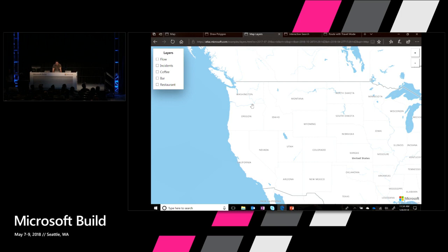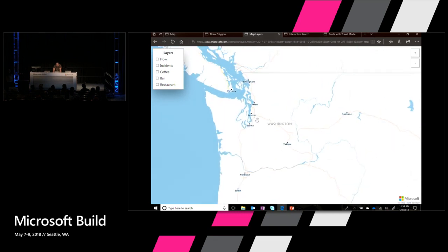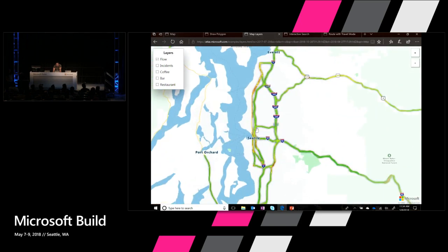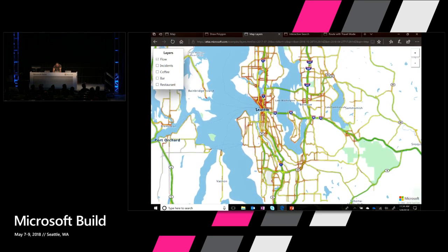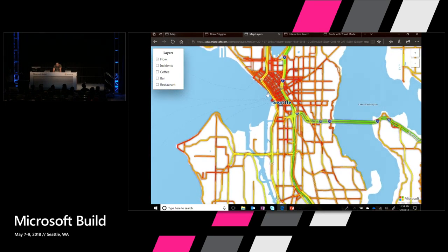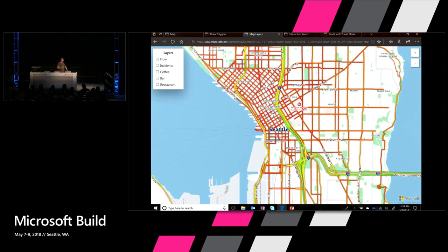And when I talk about layering, we've got quite a few layers here. This is just some demo applications that we've built. I'll turn on traffic flow here, but I used to have to go to LA for guaranteed traffic, but traffic in Seattle's gotten pretty rough over the last few years. Again, this traffic information is near global. It's available in 65 countries at this fidelity.